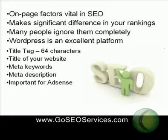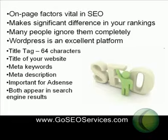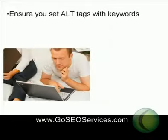Your meta description needs to be around about 150 characters. But again, this appears in the search engine results. So it has to be something that people will look at and think, I need to click on that. So it's very, very important.